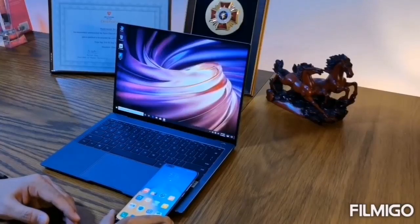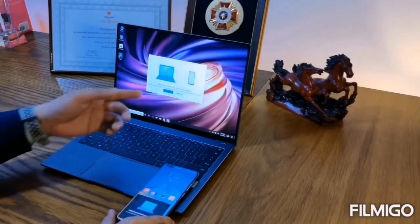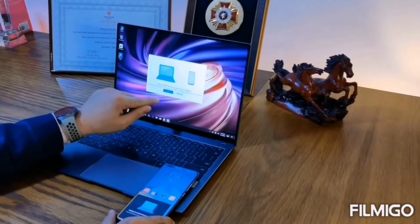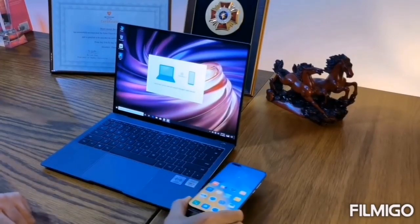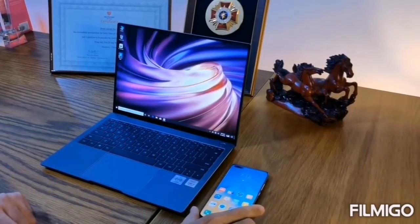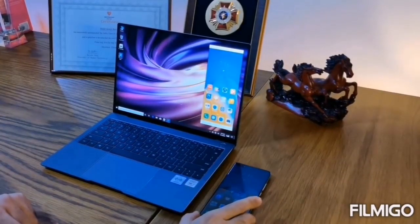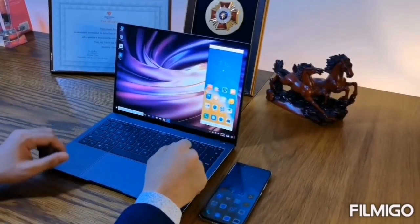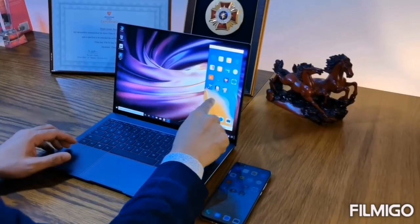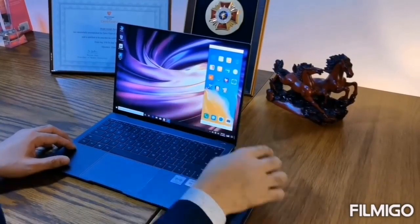Top of the lower right side of the laptop. And this MacBook X Pro comes with a touchscreen capability. So it's gonna give you that chime right there, telling you that now you are connected. So you can enjoy viewing your home screen interface of your P40 Pro on your MacBook X Pro.